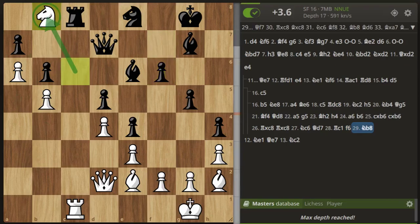A very photogenic move. I mean, how often do you get the chance to play a move like that in your own games? In this particular setup, it's become possible because White is so far ahead with his queenside attack. And now Black is under real pressure on the queenside. He really is in trouble here.